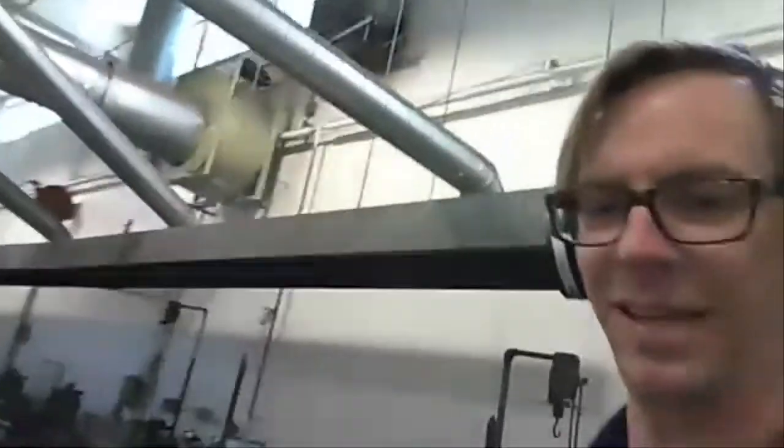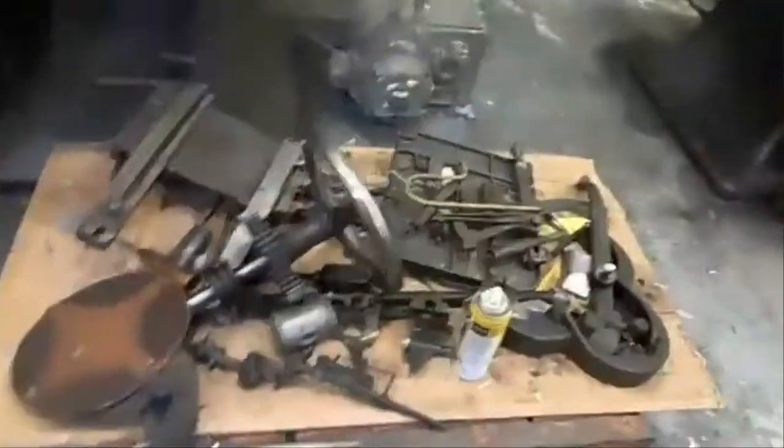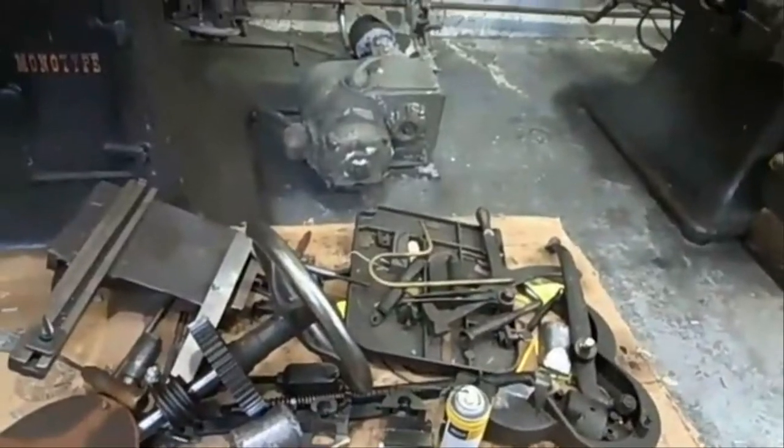Sorry. No, that's a great hallway. Hallway of type. And then if you ever wanted to know what a monotype looks like when it is torn apart, no, I'm working on it. I'll get it. It'll be done at some point.